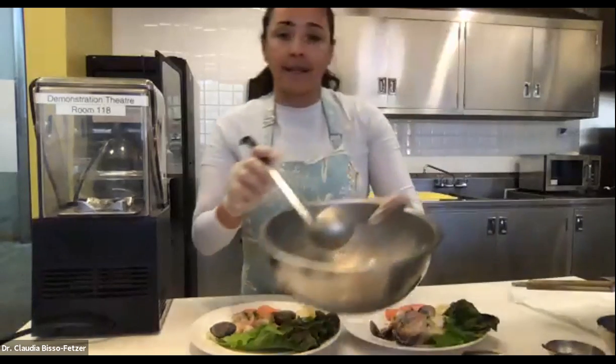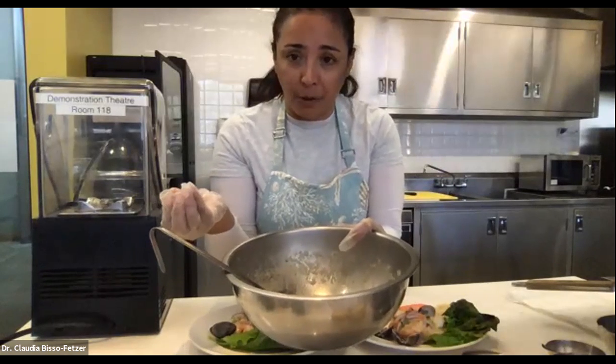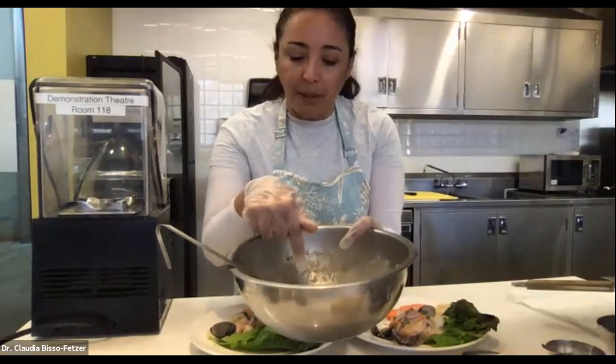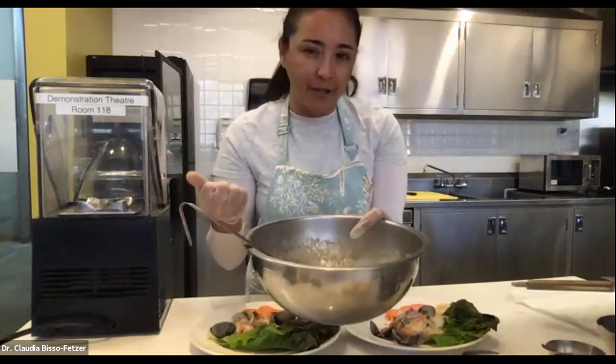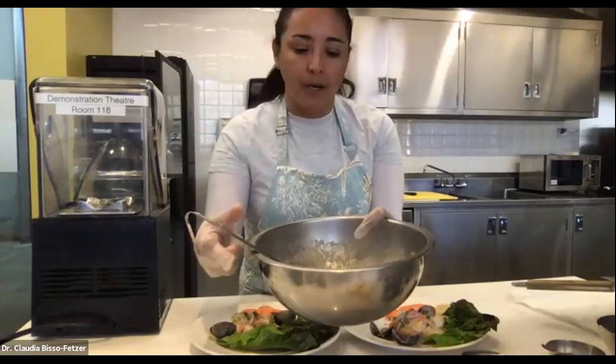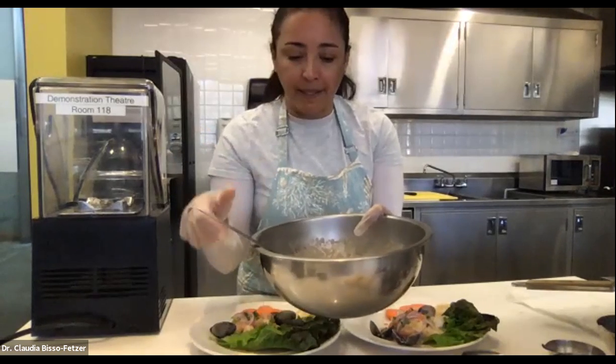So Claudia, there was a question in the chat that said, do you ever marinate the shrimp, clams, and scallops? Yes. I pre-cooked them at home early this morning, like a steam, 2-3 minutes with the clams so they can open, but also the shrimp and the scallops. Usually it's raw, but it has to be marinated longer with lemon. Here I just pre-cooked it at home, and I brought it here.